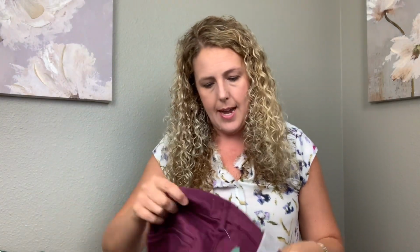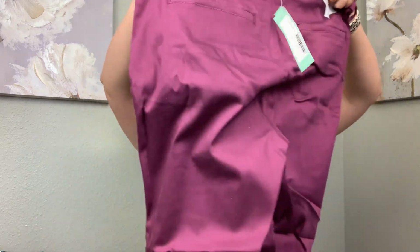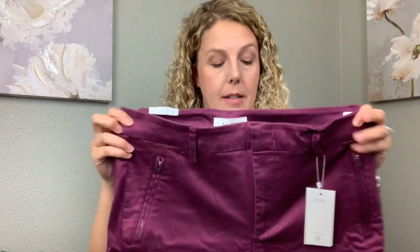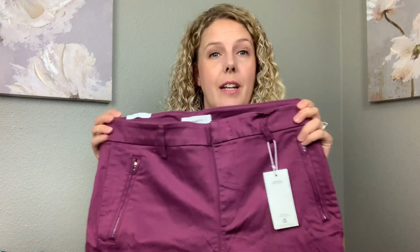And then last, let's see here, these are by Level 99. Where's the tag? There it is. It's the Francis straight leg pant in dark purple. So these are, well, these look like these will be crop. Well, at least on me, they're definitely going to be crop.